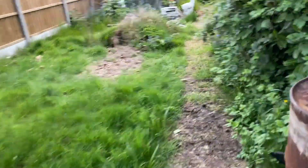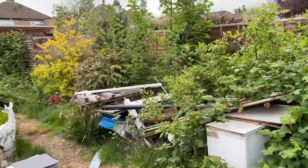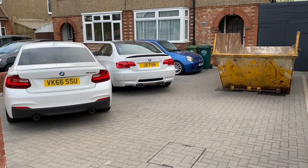You said, no, no, no, it goes all the way down the back. But unfortunately, I've turned it into a bit of a dump. So we got the first skip. Obviously, that was always going to be testing on the driveway with the space of the cars. But thankfully, it wasn't an issue. Managed to get a good chunk of it cleared, to be honest with you.